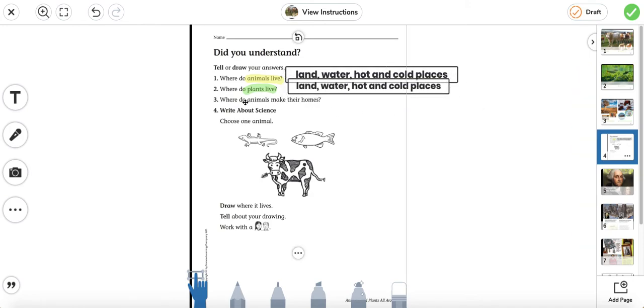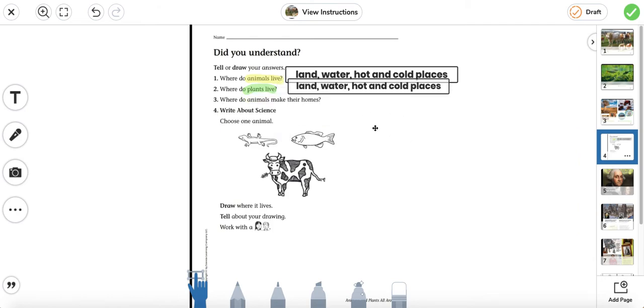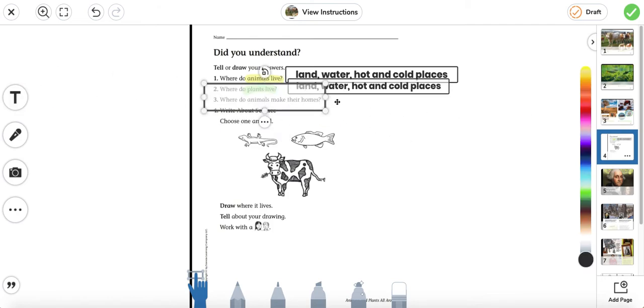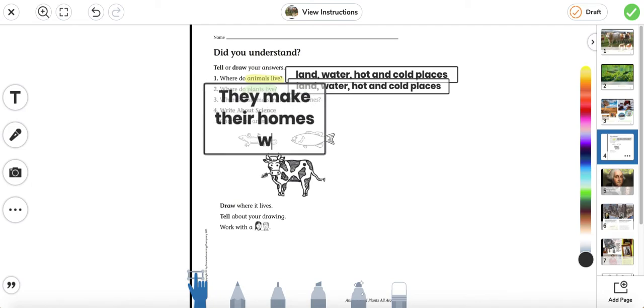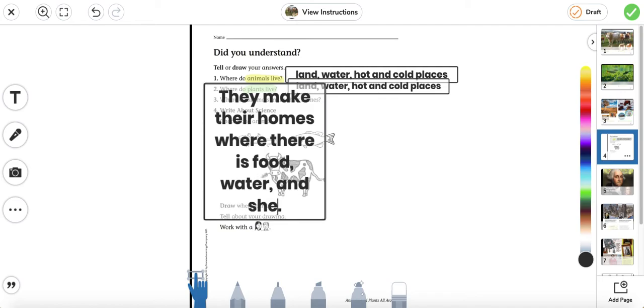Okay, number 3, where do animals make their homes? Where do you think animals make their homes? Yes, they make their homes where they can find food, water, where they're safe. So where do animals make their homes? They make their homes where there is food and water. We can put food, shelter, food, water, and shelter.